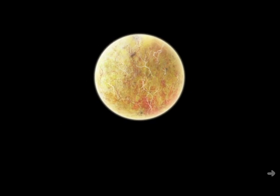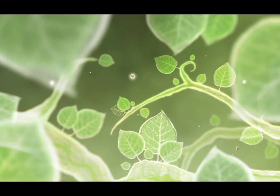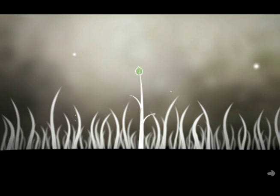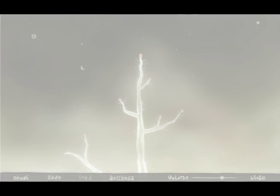Whoa. Oh, it's a tree. That's a weird looking... Was it a Christmas tree with an ornament? Boom. Oops. What in the world? Aw, it's a tree. It's sprouting. That's totally how a tree sprouts. Yeah, I see it all the time. Oh, maybe it's that tree. Botanicula, if I'm saying that right.